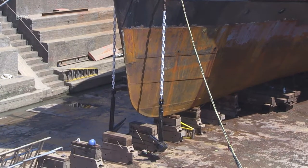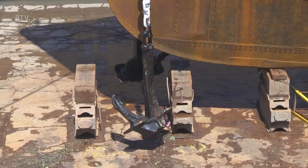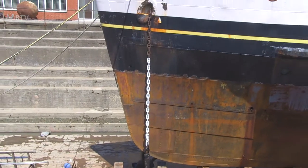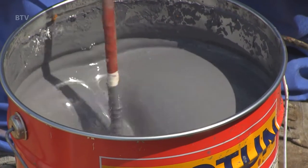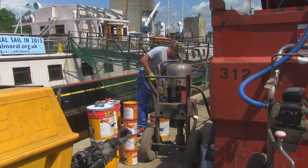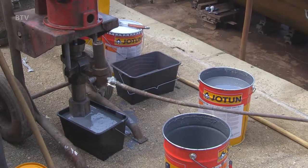Here are the new shiny anchors in place. These, together with the cables, are a critical safety feature of the ship. Once all the hull work is completed and tail shaft and rudders replaced, the hull painting can commence.